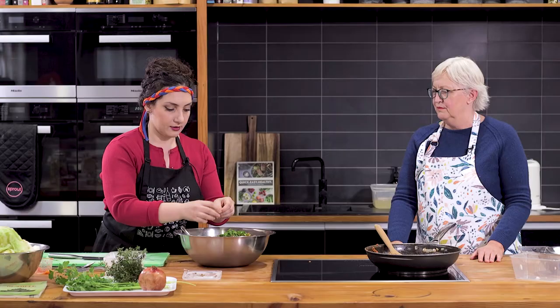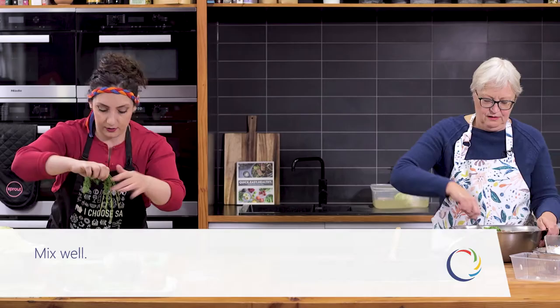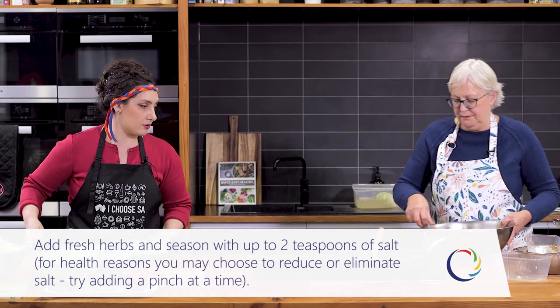Kristen, can I ask you to stir this for me while I slice some dill for us? Happy to do that. Thank you. And I can add this to that mixture as well, Kristen. Pop that in.